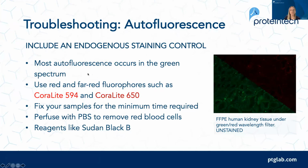One thing as well that's really interesting is that the majority of autofluorescence from various causes, such as paraformaldehyde fixation or heme in red blood cells, all occurs in the green spectrum. So one thing you could try doing is switching to far red and red fluorophores to try and minimize as much of the autofluorescence as you can. We've got our CoraLite Plus and our CoraLite 594 and 650. These are really excellent fluorophores that you could try. We also have these in our flexible kits if you're interested in trying to minimize autofluorescence.